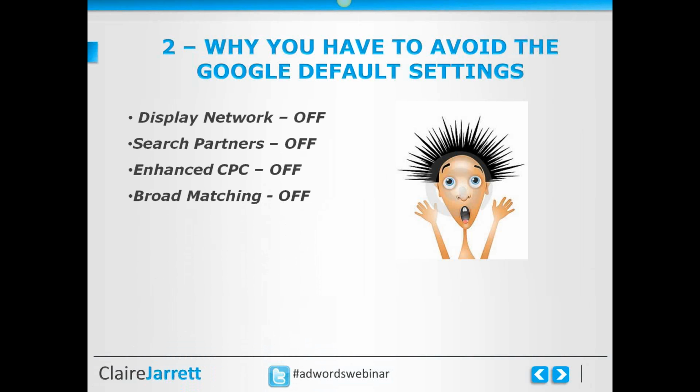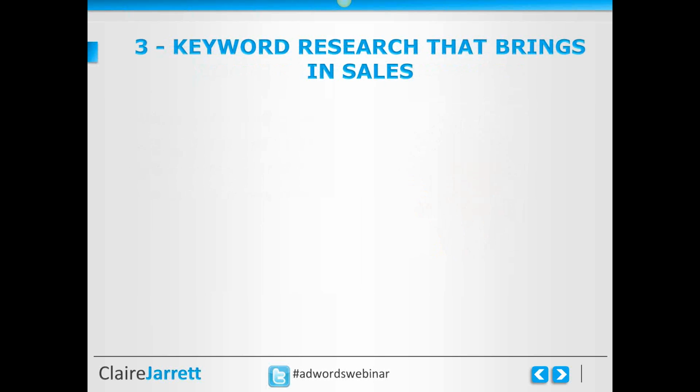In particular, I've just demonstrated a couple of other settings for you as well. So have the display network off, search partners off, enhanced CPC should be off. On mine, it wasn't a default setting. If yours is a new account, it will be. Okay, then the broad matching keywords. Okay, so you need to make sure that those are off as well. So I'll come back to that later on.